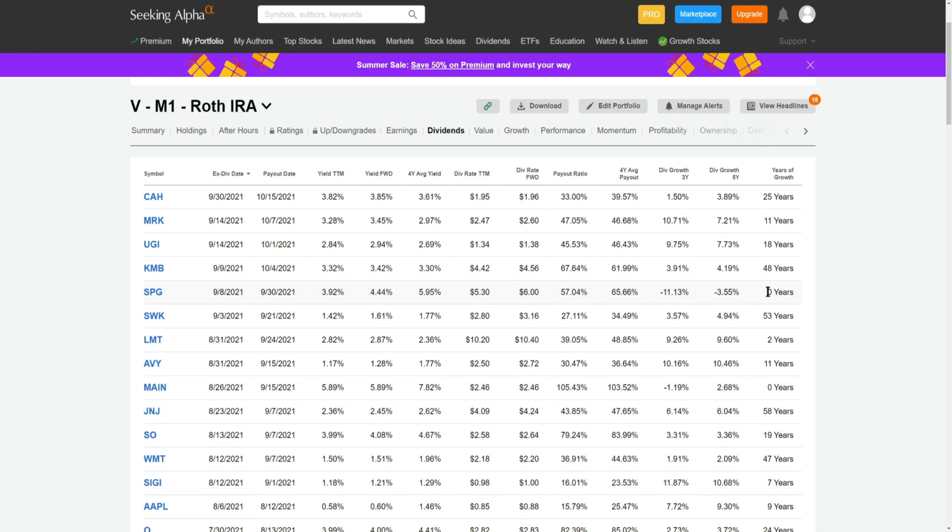Simon Property Group here, kind of risky at 0 years. This is another reason I don't want to buy into this one at the moment. They had cut their dividend during the pandemic, and now they are reinstating it, but it's a bit risky. You can see here their dividend growth is in the negative now, so a bit risky. I'm just leaving it in the portfolio, not really averaging into it at the moment. And then kind of looking at it like that.